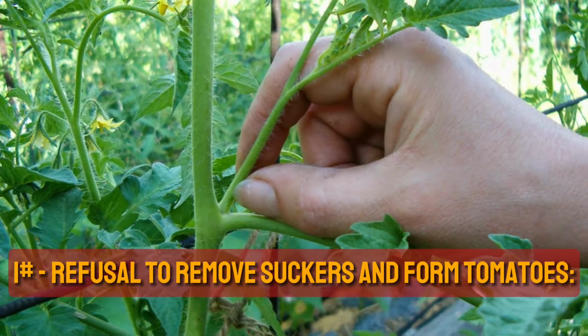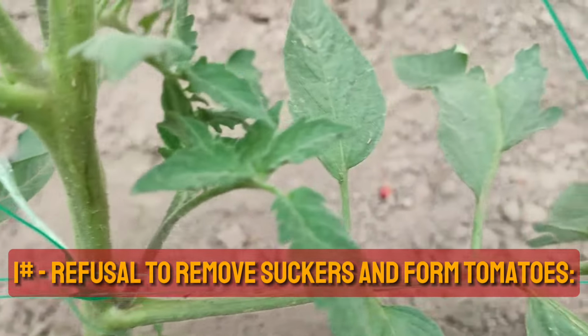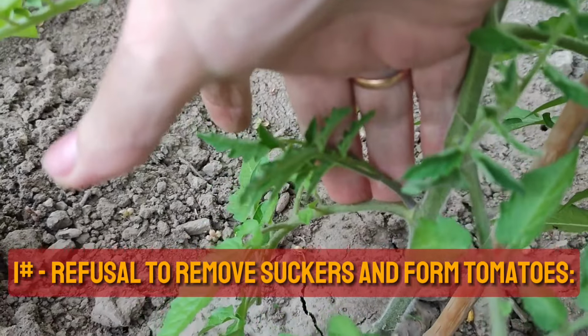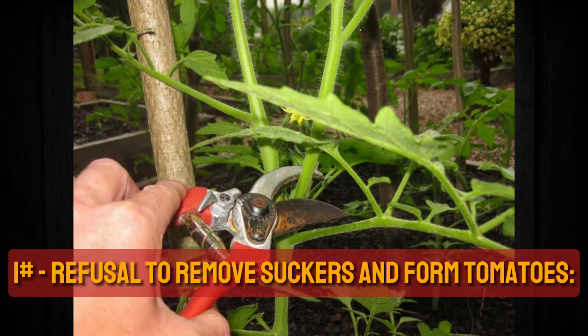1. Refusal to remove suckers, or late removal of suckers. Tomato plants frequently produce suckers, which are small shoots that emerge from the joint where a branch meets the stem. While they do not harm the plant, they may divert energy away from fruit production. The description of each variety includes advice on how to form a bush. For example, suckers on tall indeterminate tomatoes must be removed.